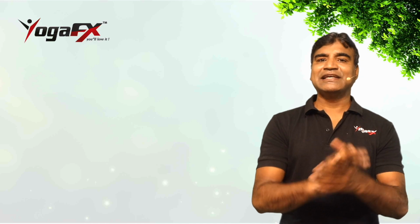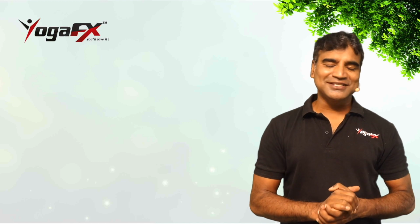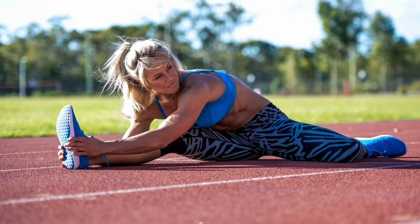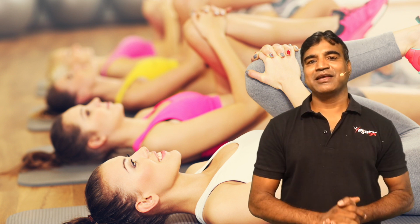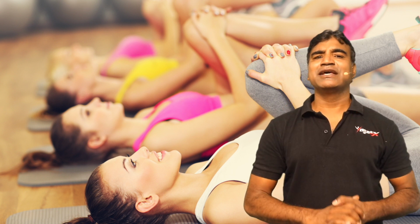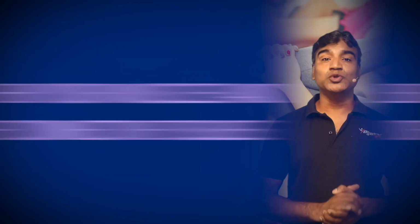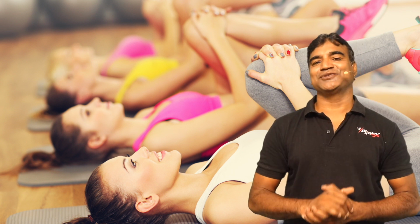So, static stretching is ideal for cool down because it allows you to lengthen and relax muscles. When you were stretching in gym, class, or after an athletic event, you likely did static stretching, aka passive stretching. In fact, when you think of stretching, it's probably what comes to mind. In static stretching, you lengthen your muscles and other connective tissues and hold that lengthened position for a given amount of time. Basically, you stretch and relax in that position.